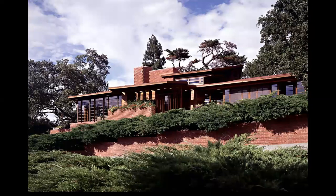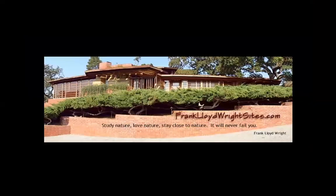More and more, I like the works in California by Frank Lloyd Wright. Maybe because I know them less. Study nature, love nature, stay close to nature. It will never fail you. I know this quotation from Frank Lloyd Wright. Study nature, love nature, stay close to nature. It will never fail you.